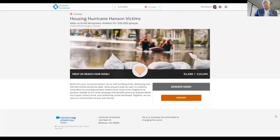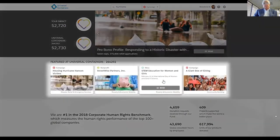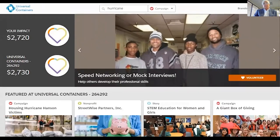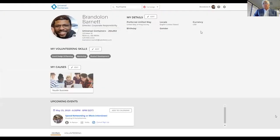Each employee can see your company's featured content on their dashboard. You can feature campaigns, organizations, and even stories about your employees. Philanthropy Cloud does more than tout your company's goals. It helps employees set and meet their own goals for giving back. Single sign-on lets them log into their own personalized page, which reflects your corporate branding. Immediately, they'll notice their own contributions alongside their colleagues' collective donations, all updated in real time.